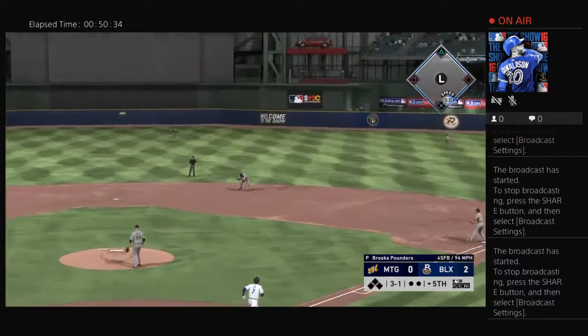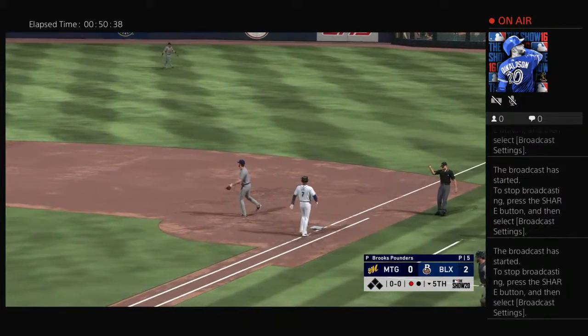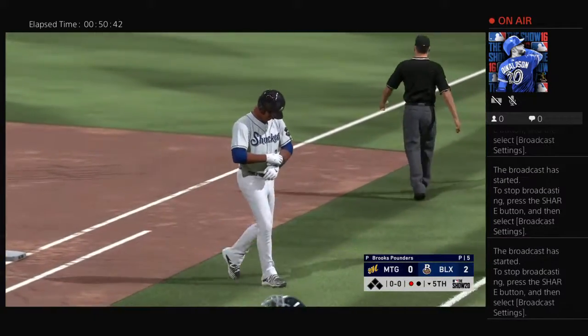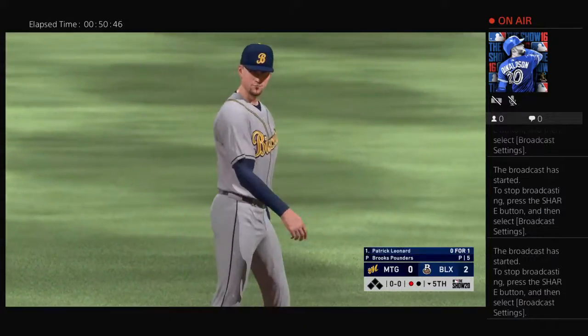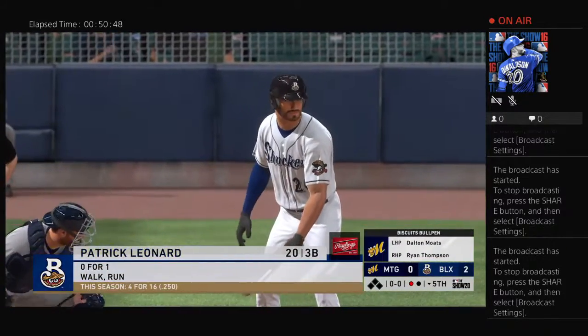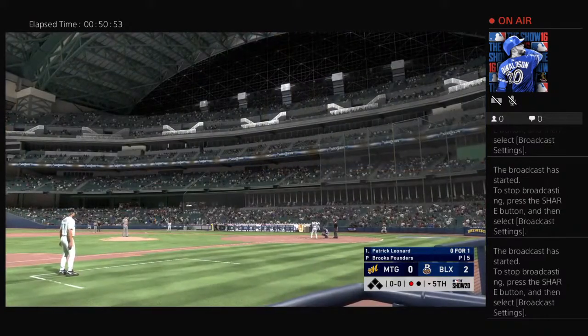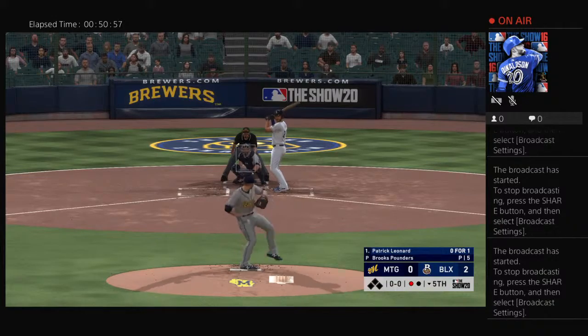Hit hard on the ground towards second. Scooped up. And the throw to first is in time. 1 gone. Now batting, third baseman, Patrick Leonard. Ready for another shot now. It was a backwards K, a strikeout looking for him in his last at-bat. He's ready. Here's the first offering.